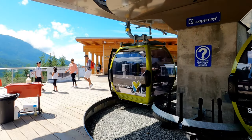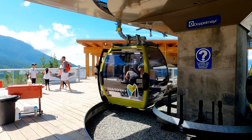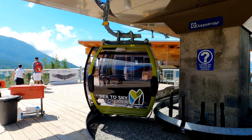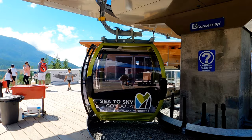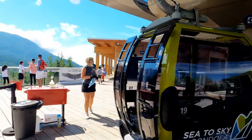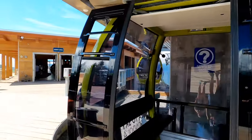Despite being a popular attraction, operators have faced tough challenges over the last couple of years. On August 10th, 2019, vandals cut the cable and 30 gondola cars were ruined, causing between $5 and $10 million in damage.